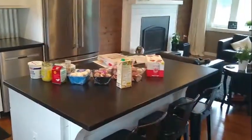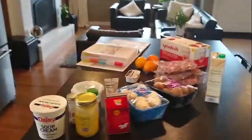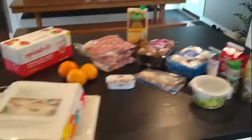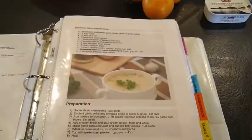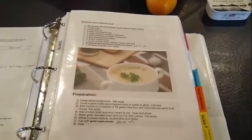I have all the ingredients on my countertop for the first meal that I'm making in this full week of keto eating video. First thing that's up is a mushroom garlic antibiotic soup. I'll put this recipe in the show notes.